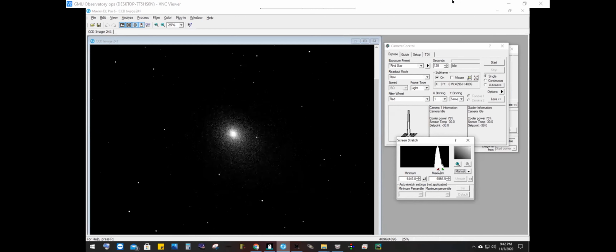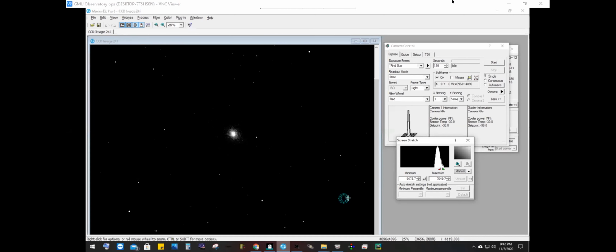So if I dim this a whole lot, you can see how bright that is in relation to all of the other stuff that's very washed out and dim at this level of contrast, and we just have this incredibly bright central nucleus here, and that is the Andromeda Galaxy.